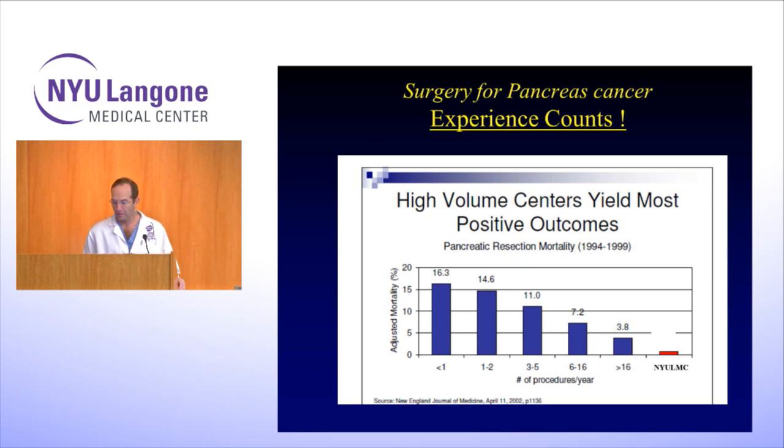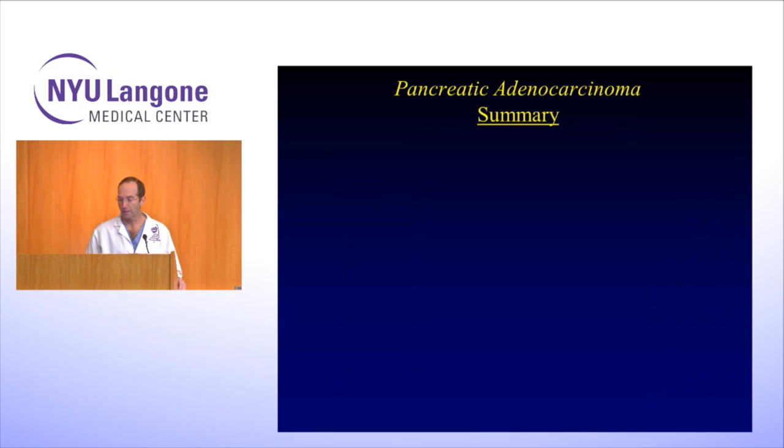The most important thing to take away from this when it comes to surgery is that experience counts. This is a study that was published back in 2002, which demonstrated that in places that do only one Whipple a year, the mortality, the chance of never leaving the hospital, could be as high as 16%. And you can see the more you do, the lower your mortality. Here at NYU Langone, we've published that our mortality is under 1%. So we're very comfortable in doing this operation. We have a great team that works together to make sure that everybody gets through this as safely as possible.